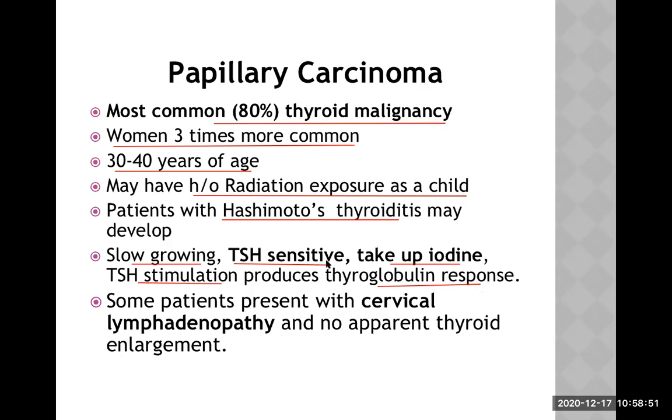So what does that mean? If we give thyroxine hormone from outside, listen properly, that thyroxine hormone will give negative feedback to the TSH. So TSH is suppressed, and the tumor may shrink in size because of this. This is an important point here.